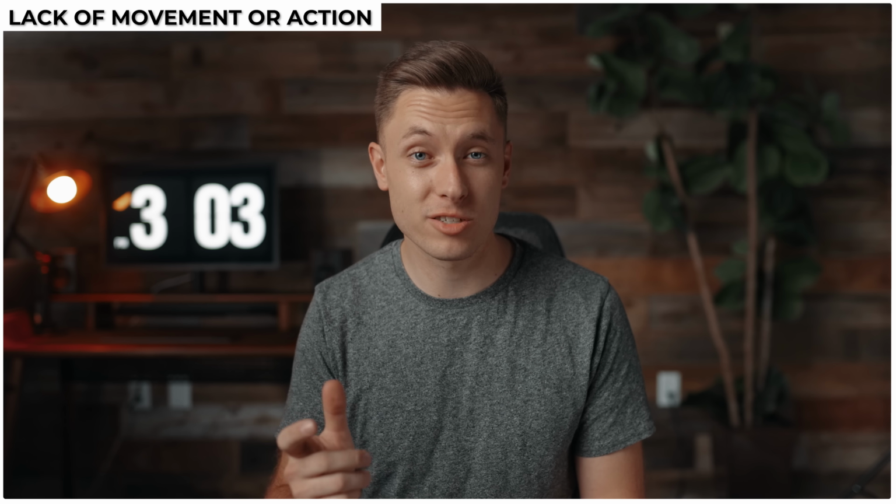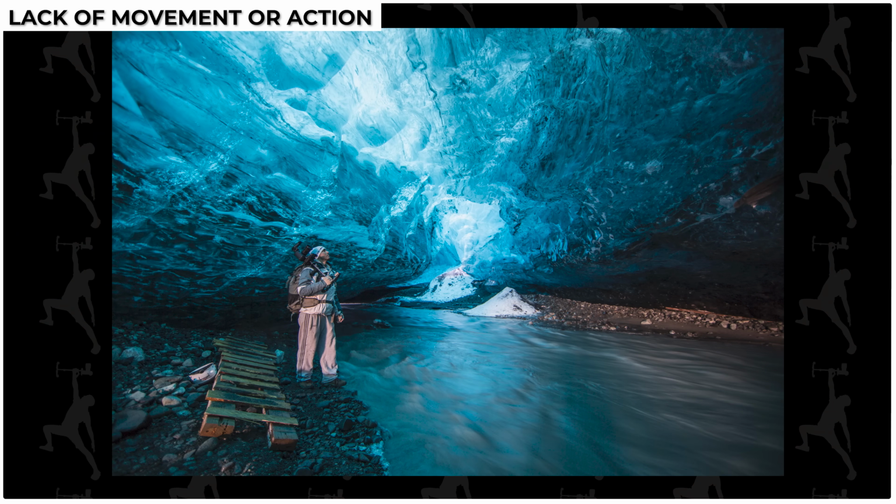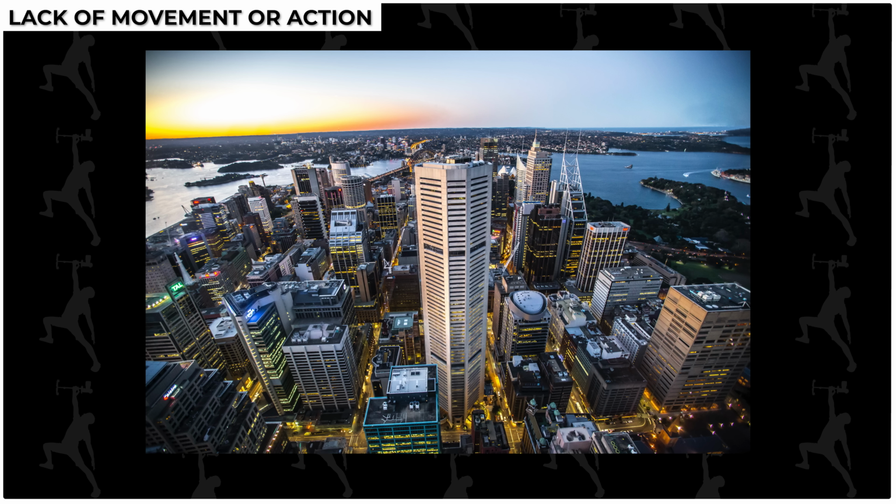Too often, I see beginner sports photographers just taking pictures to take pictures, and not looking for those impactful moments. The ability to see moments as they happen and capture them beautifully is what will separate a professional from an amateur photographer.